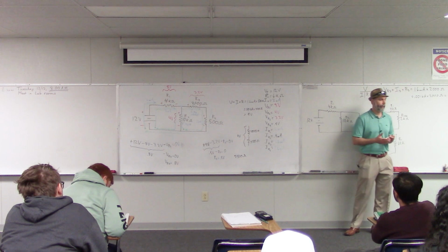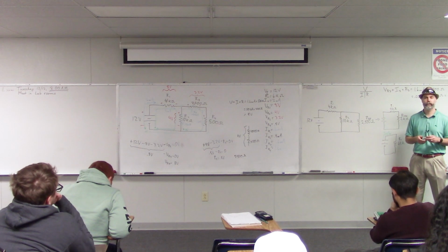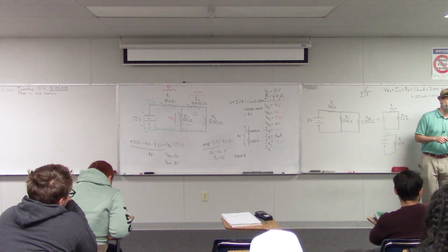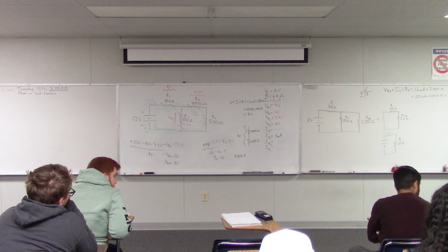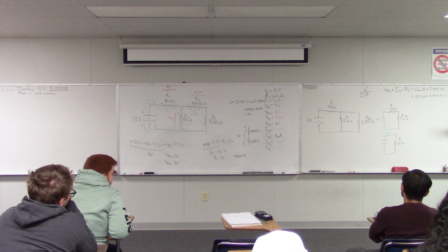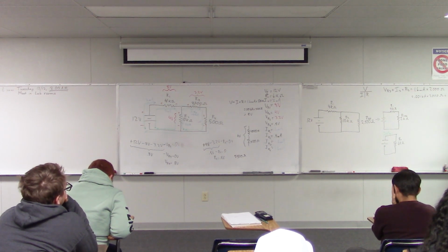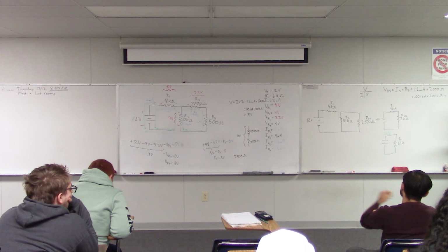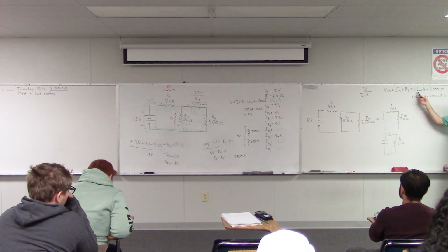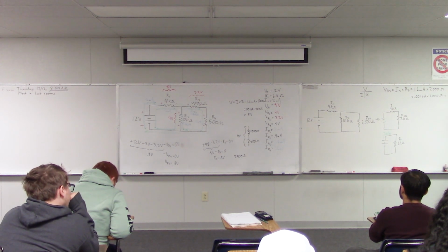Any questions about that circuit or how to do the math for that circuit? Right there, for 1.6, how did we convert it to 0.0016? So this is 1.6 milliamps. To convert from milliamps to amps, we divide by 1,000. One quick way to do that is to move the decimal point 3 places to the left. Okay. Other questions?